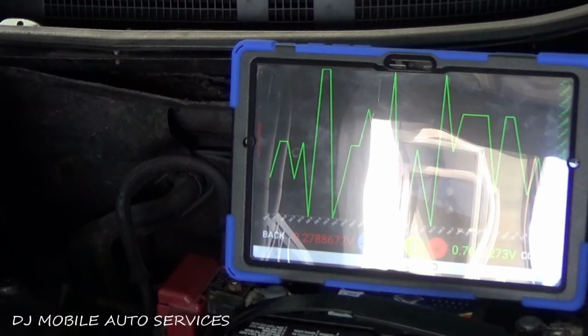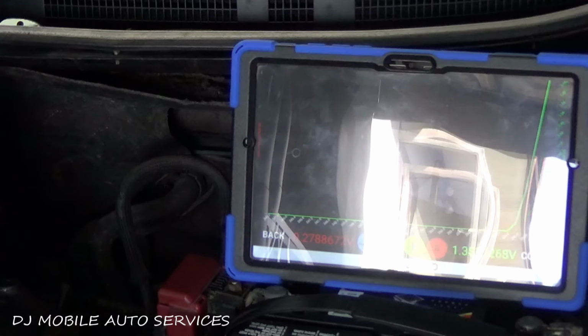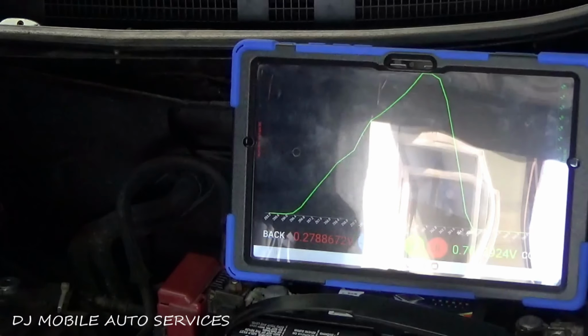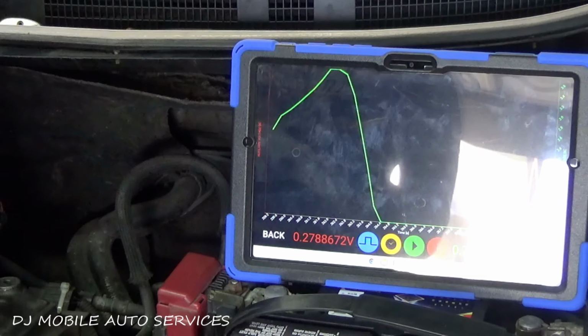So I'm going to open the throttle slowly, and you're supposed to see that number increasing. So you see it's increasing, 1.2, 3. So that is one of my signal wires. I'm going to label that. Always keep a scrap of paper and a pen or a pencil. So this is my signal wire.